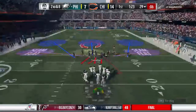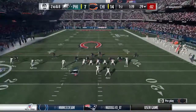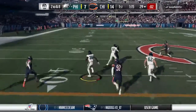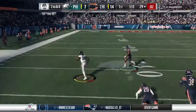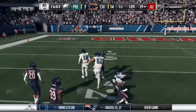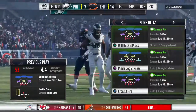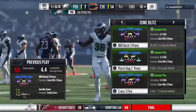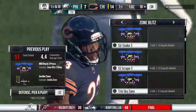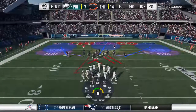Second down following the run. They run again with Ajayi. He finds an opening past the 40. And finally, he's taken down at the 18. It's a big play there for the Eagles. 53 yards on the ground. So the offense has it 1st and 10.